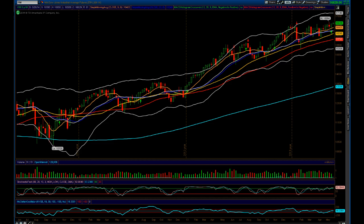Okay, the real Dow Jones opening right now would be 16,650. Right now it's 16,629 on the futures. Okay, so the differential is 21 points. Call it about 20 points higher for the actual Dow Jones Industrial Average from this level.